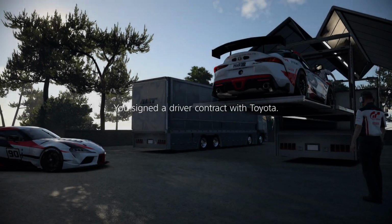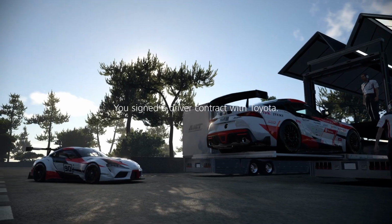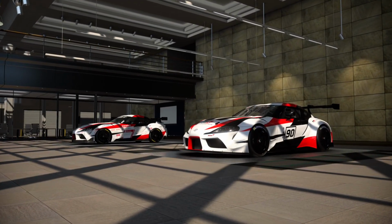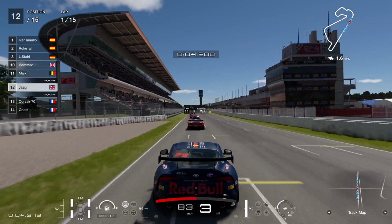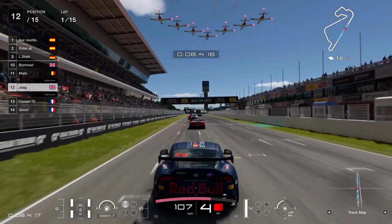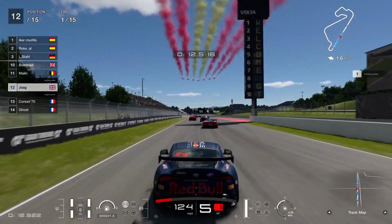So we'll put some liveries on the cars. They're just coming out of the factory, as you can see. And we're going to put some nice Red Bull liveries on it, and we're going to get to the first race, which is Catalunya National, and we qualified in a dismal 12th. As you can see, we're on the chase cam for this, just so we can see a bit more. Lovely jets going across there as we cross the line to start the race.